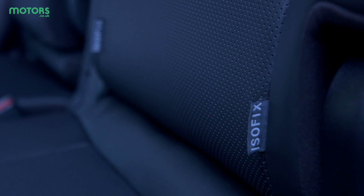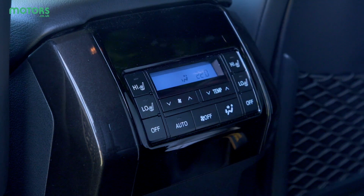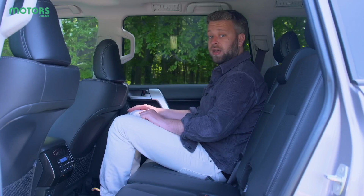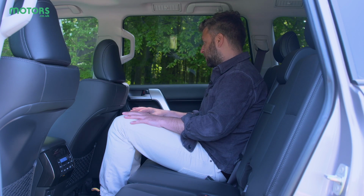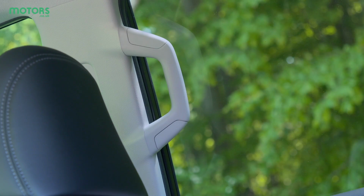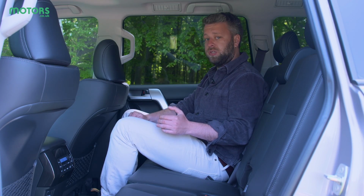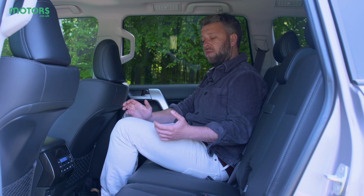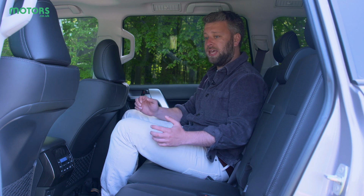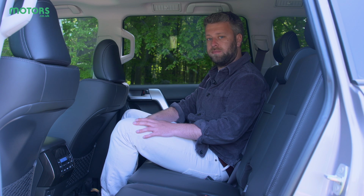We've got ISOFIX points on either side, and we've got nice dedicated controls for the heating and ventilation back here, as well as for the heated seats, which is quite a luxurious function in a car as utilitarian as this. It all feels very robust and quite chunky, but it's worth bearing in mind that it is quite a step up to get into the back seat of the Land Cruiser. So if you do have mobility issues, or if you just struggle moving about in general, then I think this probably isn't going to be the best choice, because it does take a fair amount of oomph to get up and into the back of the seats.